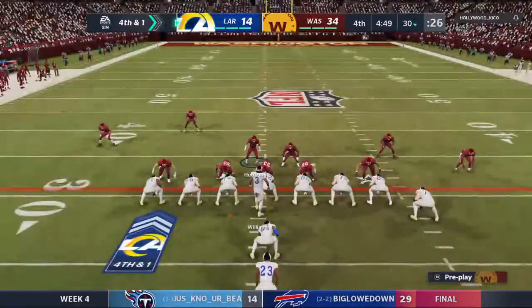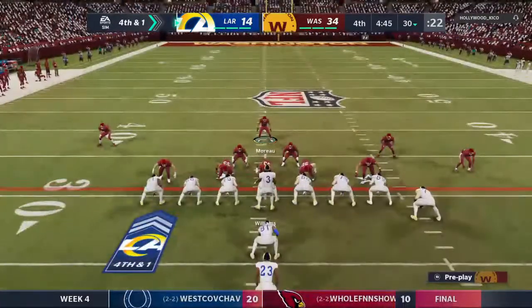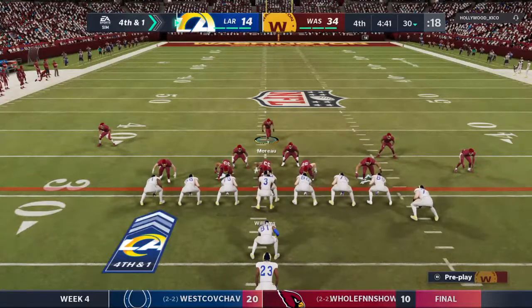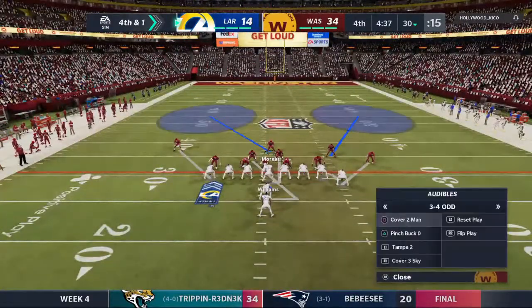Yeah, I think that they're going to enjoy the film session because all the defenders are filling their proper gaps on just about every play. And you know what they always say for a defensive coach? When I click off this film, I better see 11 jerseys in the picture going after the ball carrier.